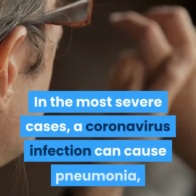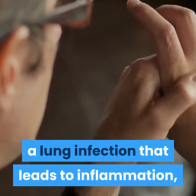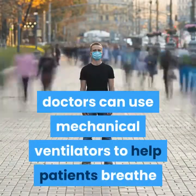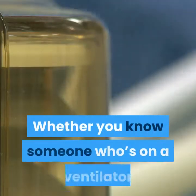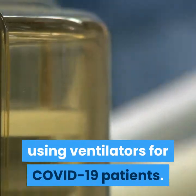In the most severe cases, a coronavirus infection can cause pneumonia, a lung infection that leads to inflammation, lung damage, and possibly death. But in those cases, doctors can use mechanical ventilators to help patients breathe and give their body more time to fight the infection. Whether you know someone who's on a ventilator or you're just curious to know more about how these machines work, here's what you need to know about using ventilators for COVID-19 patients.